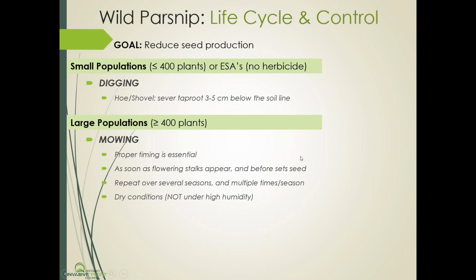If you don't have the right timing, you can actually increase the spread of wild parsnip. So the best time is as soon as the flowering stalks appear and before it sets seeds. And then you need to repeat that usually several times during the season, whenever the flowers start to grow again. Dry conditions are best. Again, high humidity increases health and safety risks from the sap, with little droplets being suspended in the air with any kind of mowing tools, and it increases absorption of the phytotoxins in the skin.